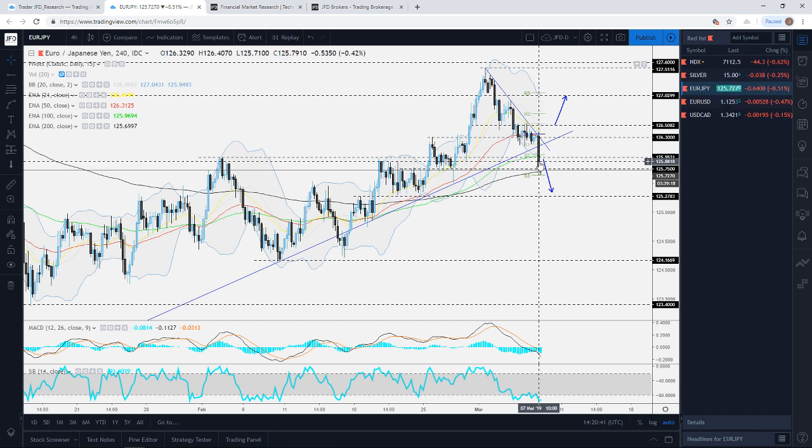So this morning I was talking about this pair and telling you guys to keep a close eye on this upside support line, and of course on this level right here at around 125.95. So it got broken. Now the main question is where exactly this is going to close today, because currently the pair is sitting near its 200 EMA, shown as the black line here on the 4-hour chart, which is also around the 125.75 level.